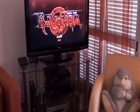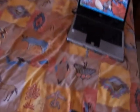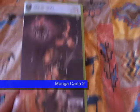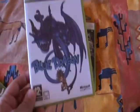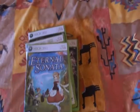Okay, that small introduction I just did for you was actually done in the bedroom. So down here we have the Xbox 360, the original Xbox modded, and you've got the DVD kit there plugged into it. The games I have here at the moment are Bayonetta, which is actually running, Magna Carta, Blue Dragon, which my daughter's playing at the moment, and Eternal Sonata, which she's a fan of, completing it 3 or 4 times.